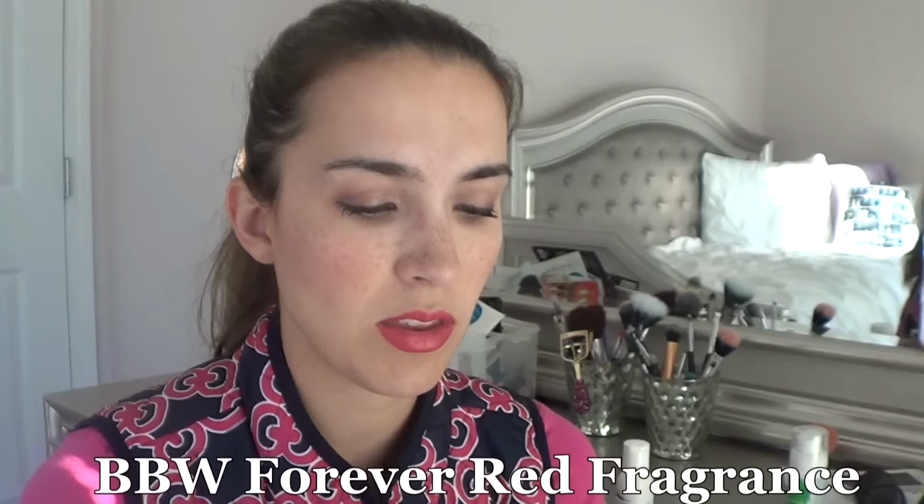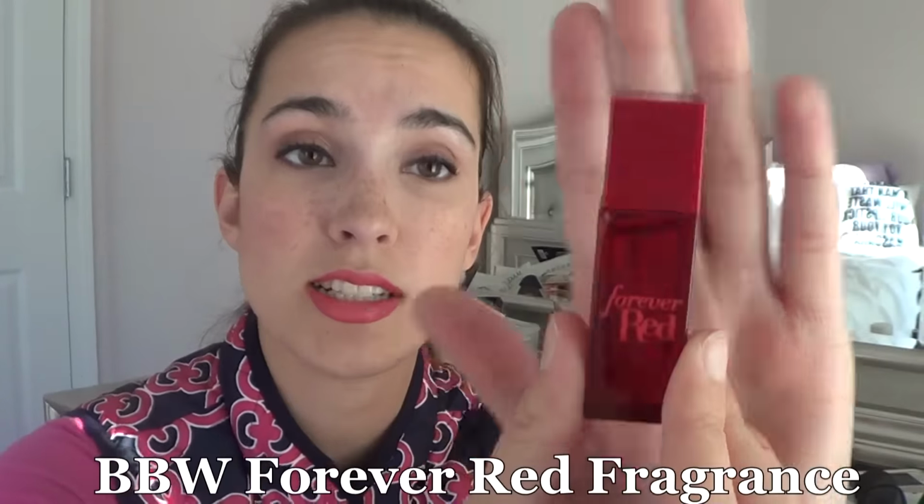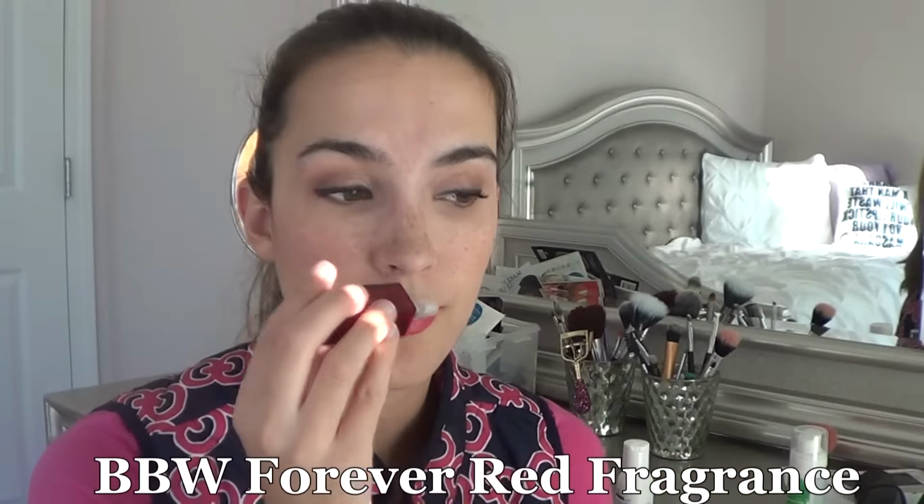The next fragrance I picked out specifically for the trip, I used it once or twice. This is the Bath & Body Works Forever Red fragrance, and I love this scent. It's perfect for fall, but I did use a lot more of my Marc Jacobs Dot fragrance. That was in a rollerball spray that I used these past couple of days. This is really nice, and I'm definitely going to keep trying to use this and work on this next week.